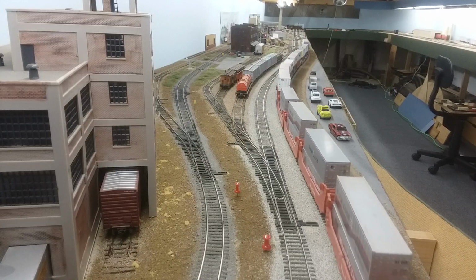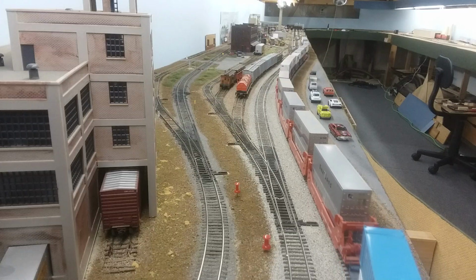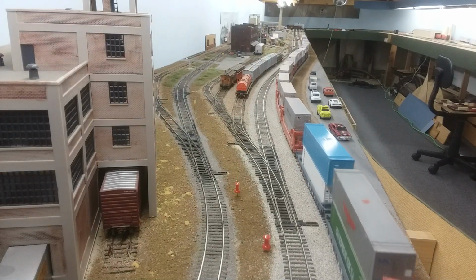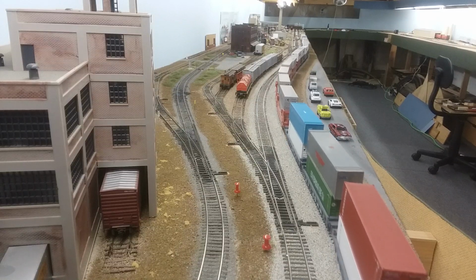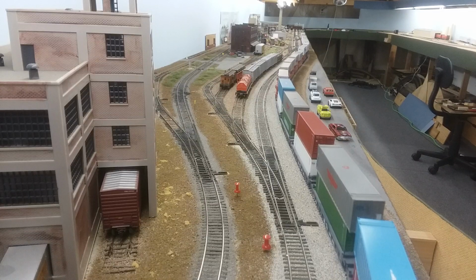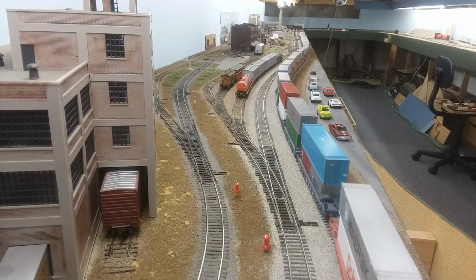But the projects I've got to work on is I really have to get a nice backdrop for both sides through this area, and I want to get a couple more buildings up against the where the blue background is right now. So I gotta do that.